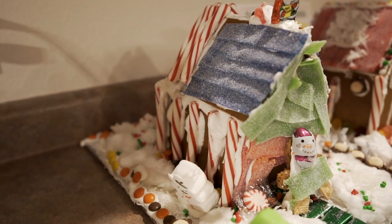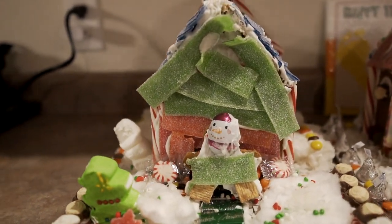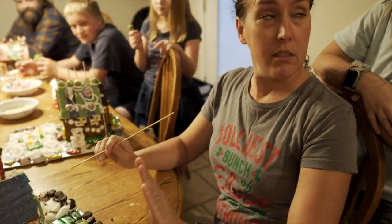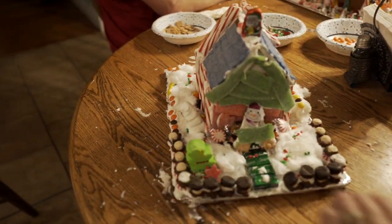It's starting to collapse. You want to tell us about yours, Samantha? It's collapsing. Oh, I'm working on it. I didn't push too hard. I think it's just going to have to be a wonky house. Stop before it gets any worse. So what was your theme? Candy. Just candy. I love it. Sugar.